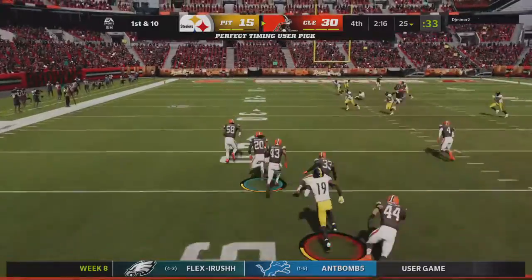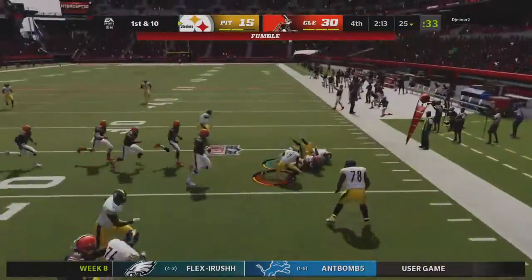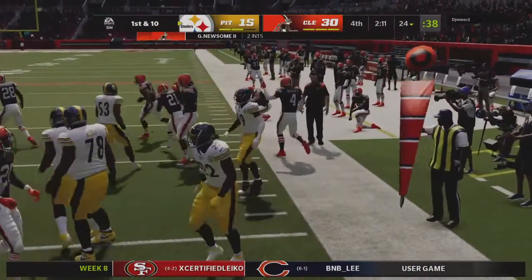And this is intercepted, and that should do it. Picked by the rookie, Greg Butler. Now look at this. Big gain, but a fumble. And the Steelers are right back in this football game.